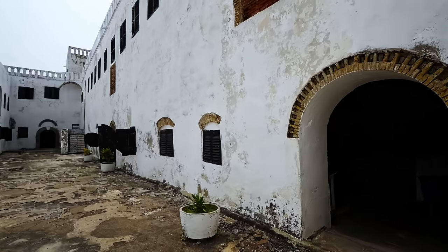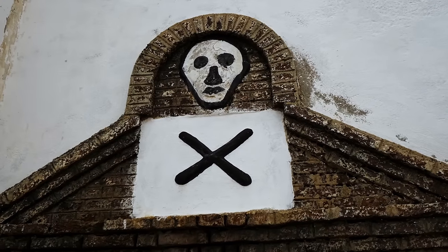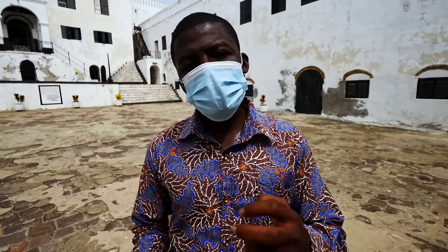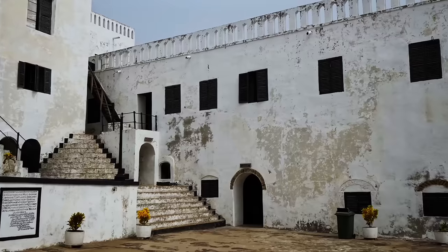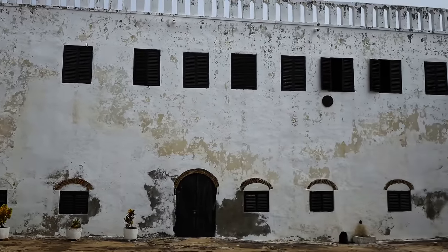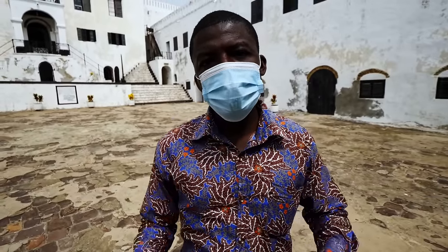Simply means inexhaustible water. Per the records over here, we are talking of 1,000 captives in every 3 months. In 1 year, we have about 4,000 captives, and the slave trade lasted for almost 400 years. The rooms on the ground floor were storerooms. Later, the Portuguese changed the idea to human trade. All the storerooms were being converted to dungeons where captives were kept.